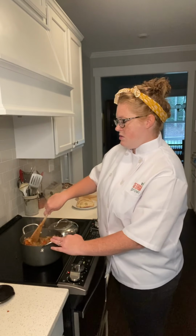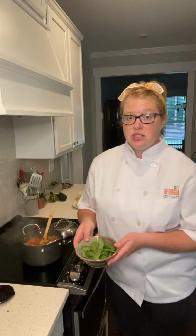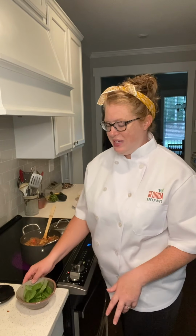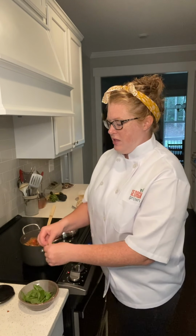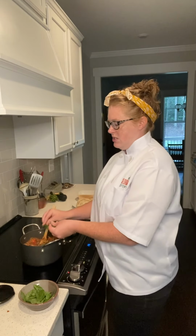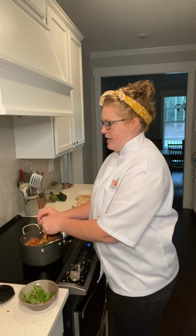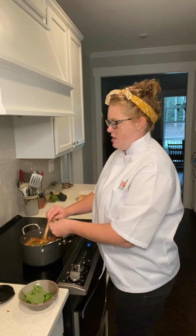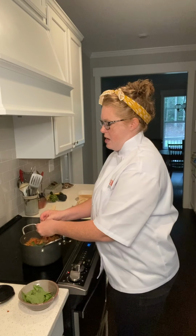Oh, but there's one more thing we need to do before we take it off the heat. So I've got about half a bunch of basil, the leaves all taken off of the stems, and we haven't chopped them up because we want to tear them here. Tearing them helps get the flavor out of them. It leaves the leaves more intact, but also helps to not bruise them by cutting them with a knife. So we'll just tear them up into little pieces about maybe an inch wide.